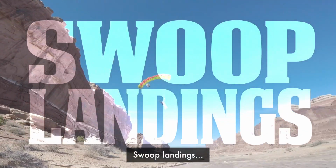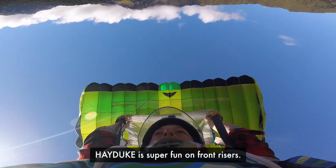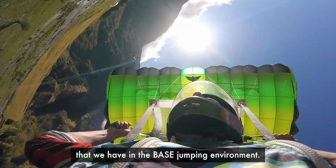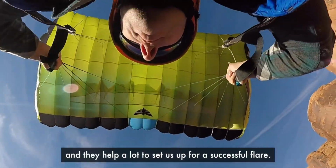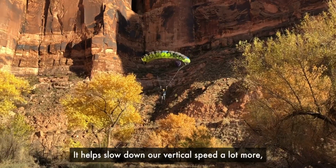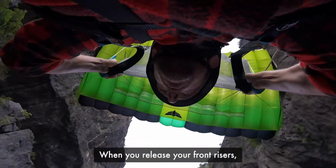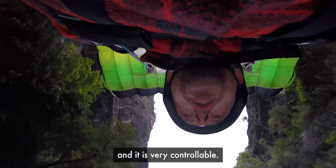Swoop landings. HAYDUKE's super fun on front risers. Front risers are one of the most underused tools that we have in the base jumping environment. They're very effective for setting up landing approaches, and they help a lot to set us up for successful flare. A little bit of extra airspeed is always beneficial for the flare. It helps slow down our vertical speed a lot more and make the landing more comfortable. When you release your front risers, HAYDUKE recovers quickly, the recovery arc is short, and it's very controllable.